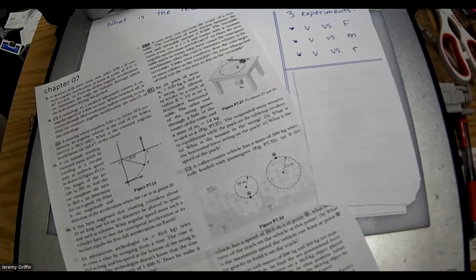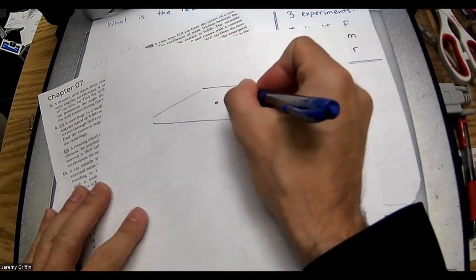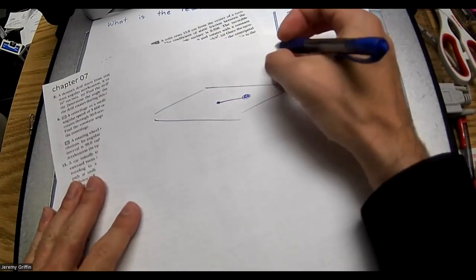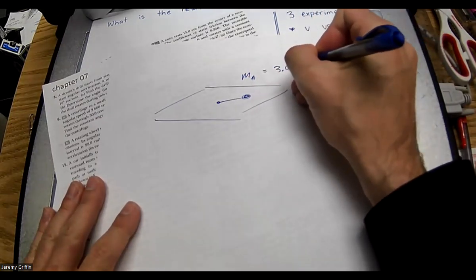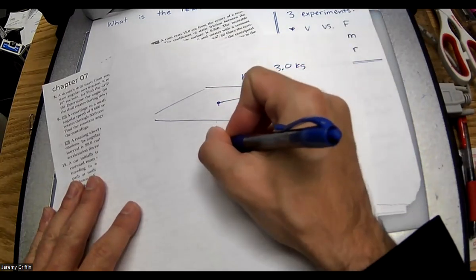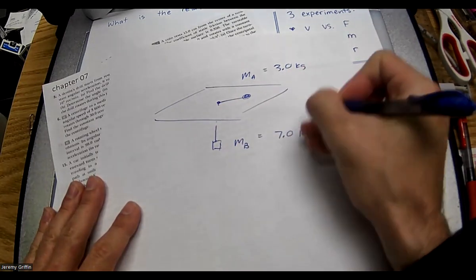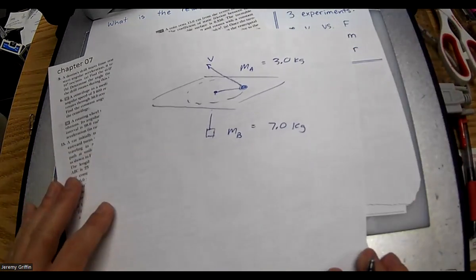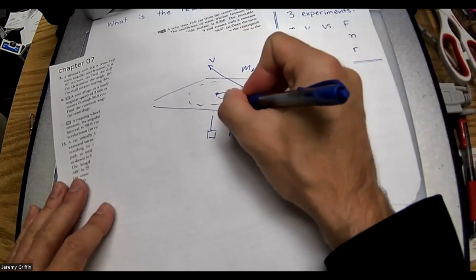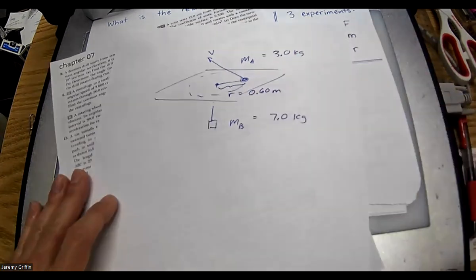All right, so let's do this then. Maybe I'll change the values just to make this a little bit more interesting. I'll call this mass A. I'll make this guy 3 kilograms. Here's the string. I'll call this guy mass B, equal to like 7 kilograms. How about that? And this mass A is moving in a circle, so it must have some speed v. It's got some radius. Let's say the radius is 0.60 meters. All right, so I got some numbers.